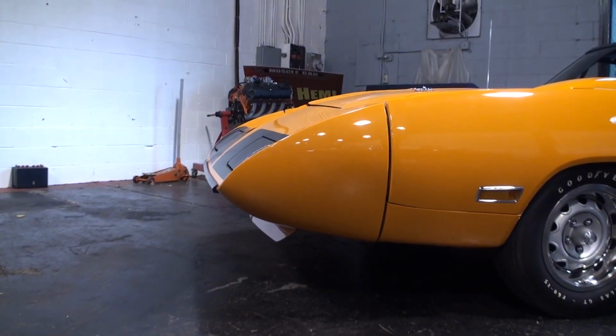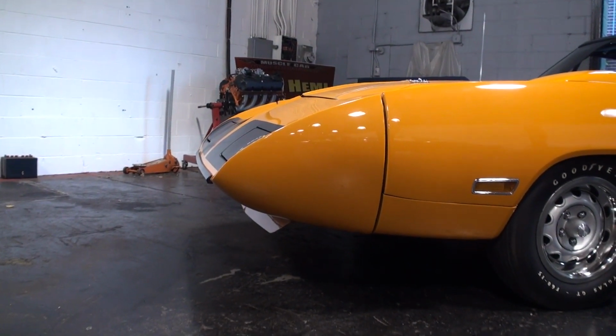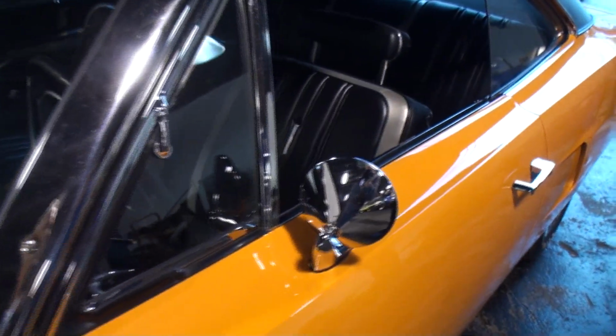So I drove it for a little while, and then I just decided I was going to paint the car and do a light restoration, and then, like I always find out, once you start restoring one piece, you have to do everything. So come on back with me.